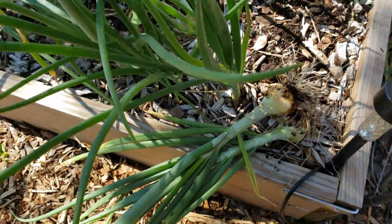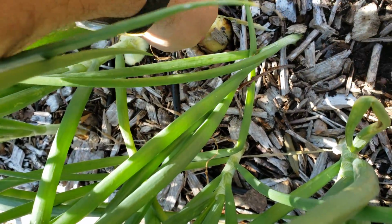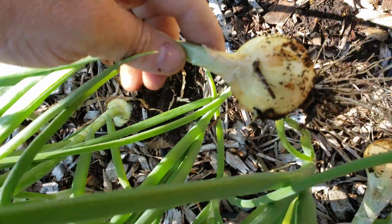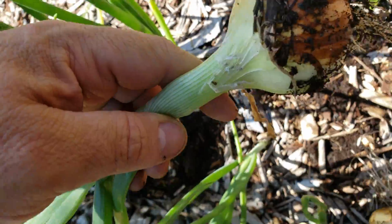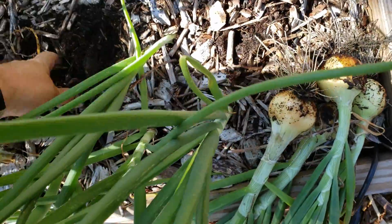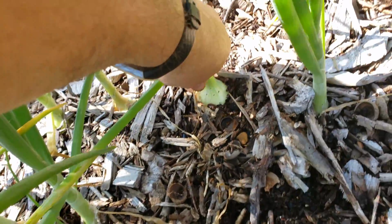What else? We got some other ones here that I'll pick, and that'll give the other ones some room to grow. Look at this one. He's ready. I'll pull him up. That's nice. That's a nice onion. How about this one here? Let's pull him up. There you go. Look at that. There's another nice little onion. Family can cook with that. Here's another one I'll pull.